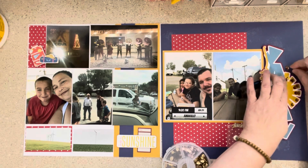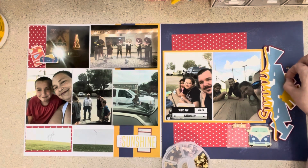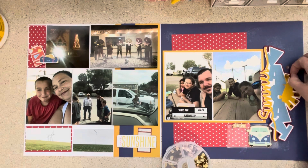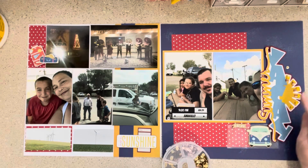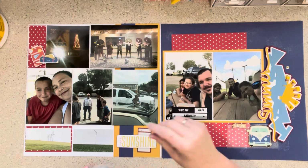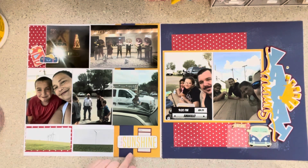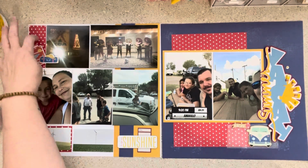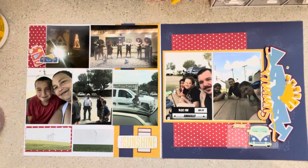Now, what do you guys use to put your sequins on? I personally use glue dots. Everything else I don't have patience for. Maybe I should, but I don't. There we go. So that's how each one of these will look. I'll put just some sequins. A little goes a long way for me. I don't need a whole bunch. And honestly, I think I might come back with some black enamel dots, put a few here, a few here, and a few here. That's the only place sequins are going to end up for me.